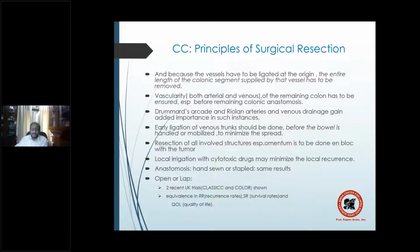We also talked about that when we talked about the artery. You have to look whether the Drummond's arcade is functioning or not, whether the arc of Riolan is functioning or not, and the venous drainage is adequate enough or not. Now, along with that, I'm just telling you the principles. I'll come to the details in the next slide.